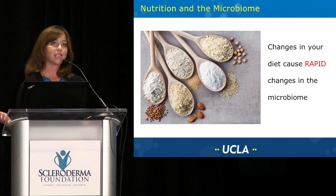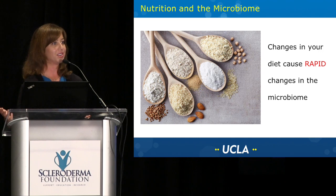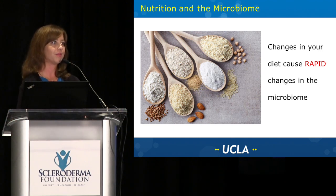And what they found was that in a few days of changing to a gluten-free diet, there were significant shifts in the bacteria in their gut. And then interestingly, when they resumed their regular diet, eating gluten, everything went back to how it was before. So what this tells me is that the changes can happen quickly if you make a change to your diet, but you have to stick with it, right? If you change back, then things are just gonna shift back to how they were.